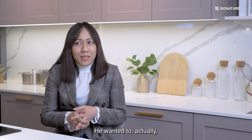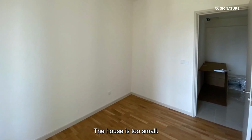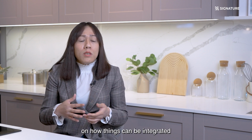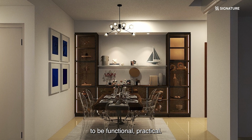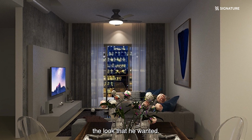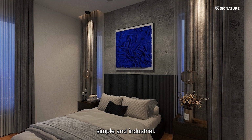He wanted to do some small renovation. The house is too small, so I really needed to come up with a very good idea on how things could be integrated with all the spaces in the house to be functional and practical. He was happy so far because I achieved the look that he wanted. It is more towards modern simplicity and an industrial look.